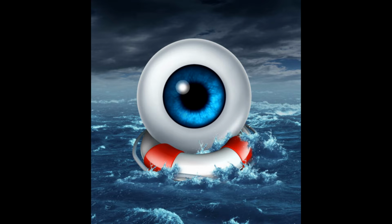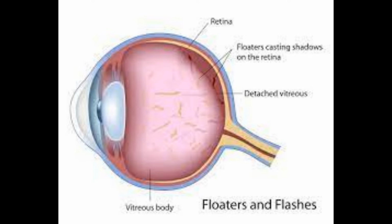So let's get started. Today's topic: frequently asked questions about eye floaters. In this article, I answer some of the frequently asked questions about eye floaters, so you know what to do if you start seeing floaters and whether to be concerned.